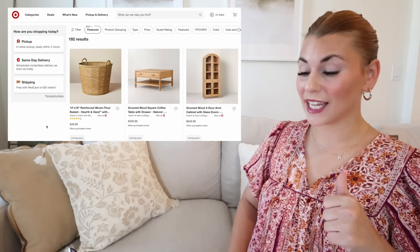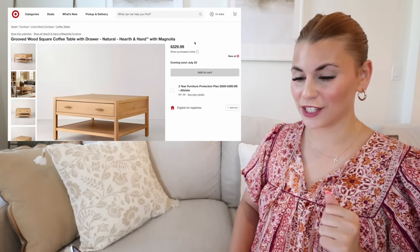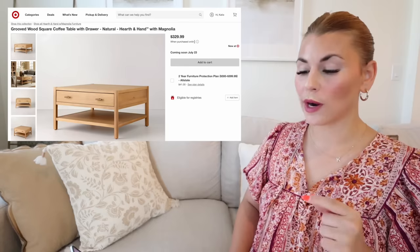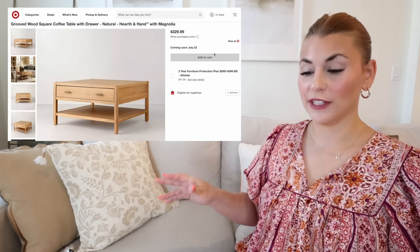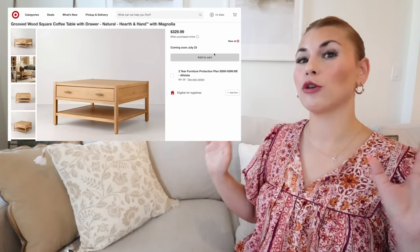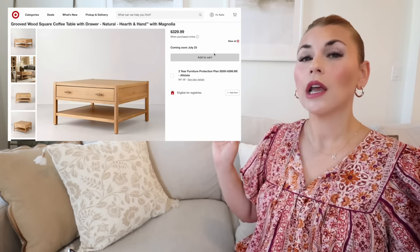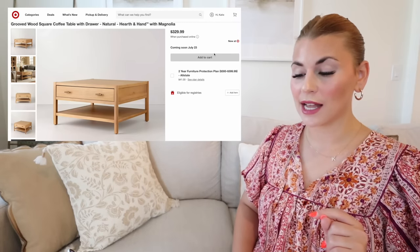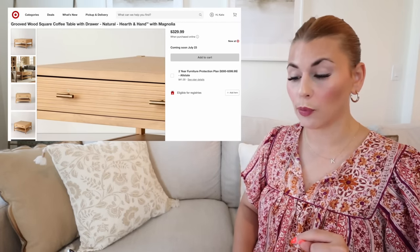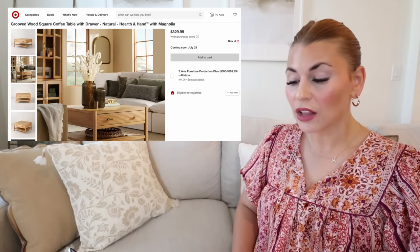On this page, we're getting into a lot of the bigger furniture pieces that I am so excited to show you. This is the groove wood square coffee table with drawer. I love these oversized square coffee tables. I feel like if you have an L-shaped couch, square coffee tables can be perfect. Also round, just not rectangular. But these square coffee tables can be kind of hard to find. And I love also that this has some storage. That drawer is going to pull all the way out and give you a ton of storage space on the inside.